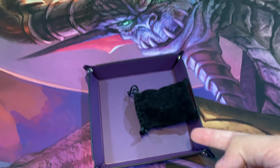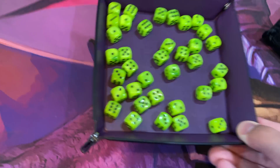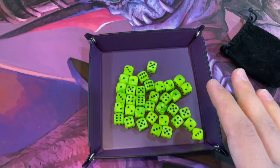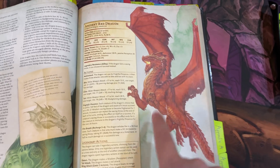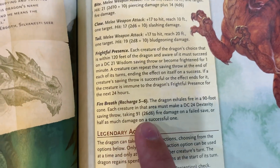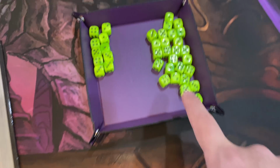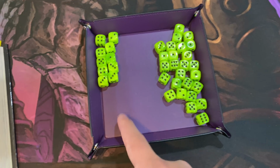And then I have all of these. It's like 42 miniature D6s that I can use for massive attacks. For example, an ancient red dragon's fire breath, which is one of its most iconic attacks, deals a whopping 26 D6 fire damage, which is that many of all of the dice that I have of this kind. Which, mind you, is a crap ton, but it's good to have those just in case I need them.